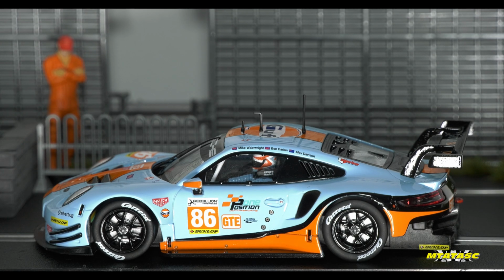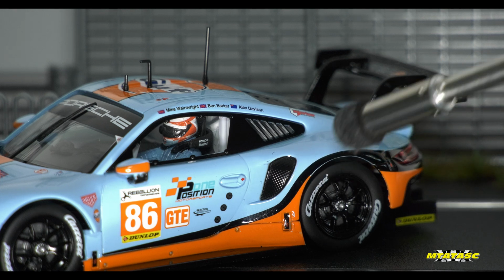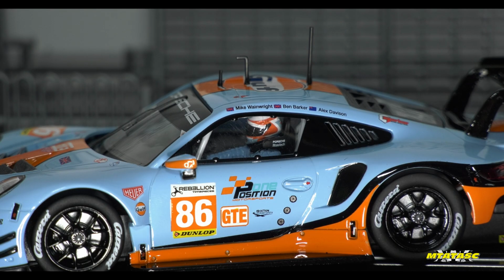Sometimes I find myself saying golf as in the sport instead of Gulf. I also love that they've included this right here, which I believe would be all part of the aerodynamics of it all. So you've got proper airflow. I'm loving too that the colour scheme was not forgotten on the wing mirrors. Look, you've got the blue and you've also got the orange.